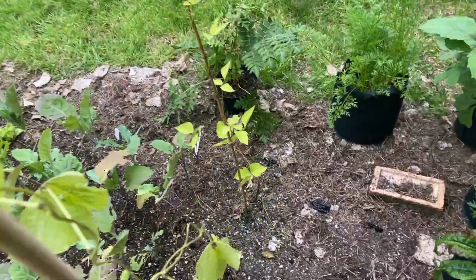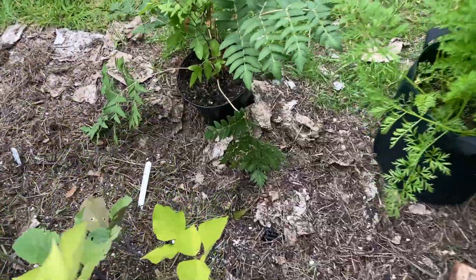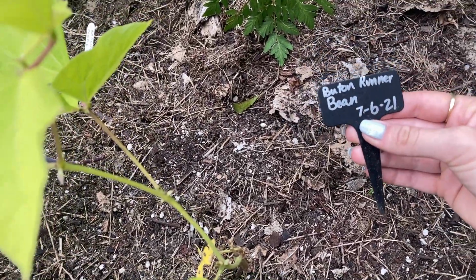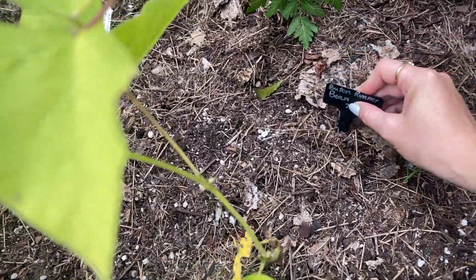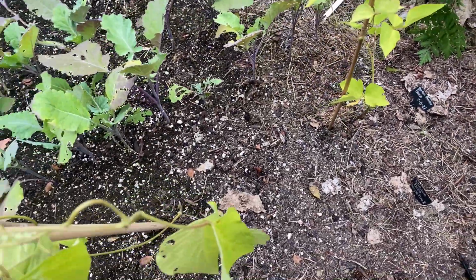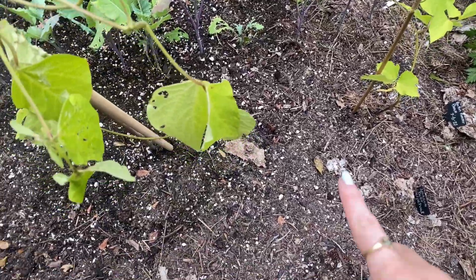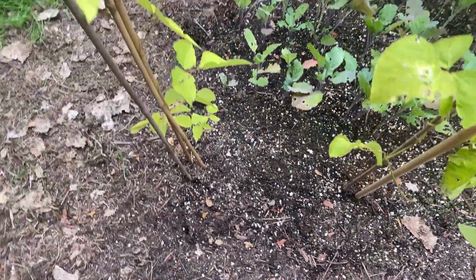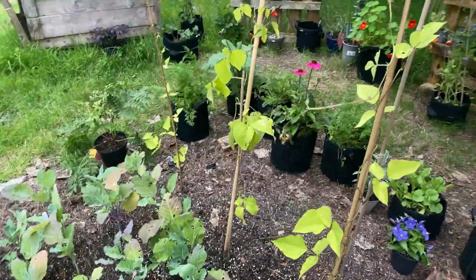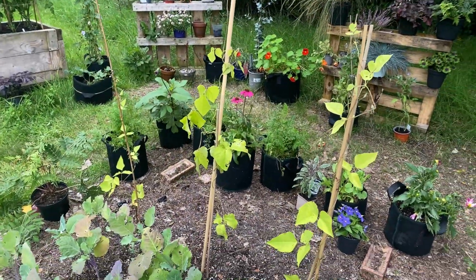We have some flowers there, and when did I sow these? Let me check. 7th of June 2021. So yeah, they've been doing okay. Some of the beans didn't work out, some of them got eaten by slugs, there's gaps here. These are the remaining few. And yeah, I hope that they give me something.